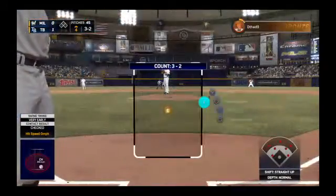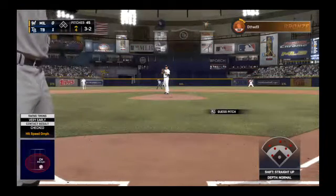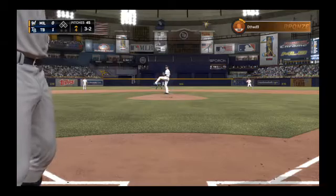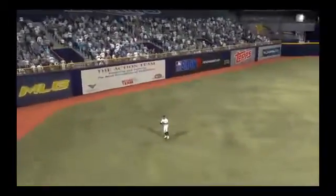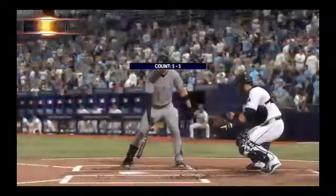stepping into the box. Ryan Braun comes into this at bat 0 for 1 in the ball game. Something has to give. Here's the payoff pitch. Line drive to left. But he'll hardly need to move out there in left as this is hauled in for the first out.